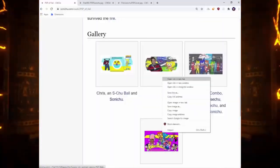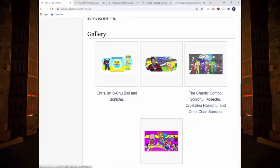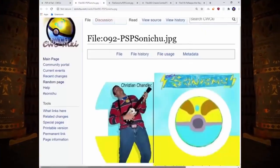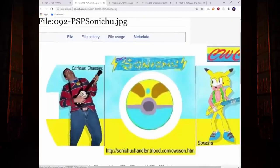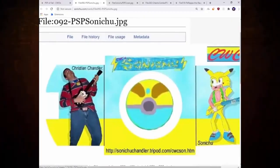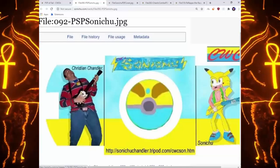I'm going to load up some images that were involved in this. Let me get these up real quick. We can see that this first one is Chris Chan's PSP skin. It says Christian Chandler, Quick Sonichu, which is probably from his Quick Sonichu site. That's where that logo is from.